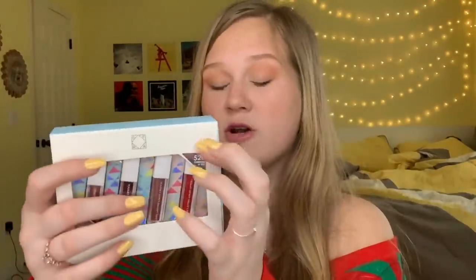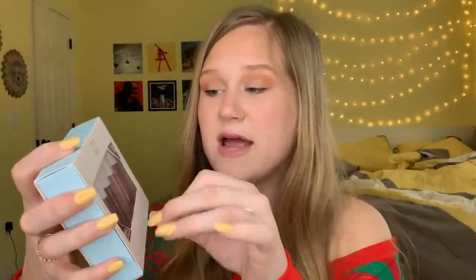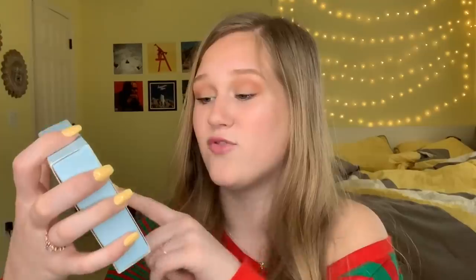So the next thing I got from Ofra was this 4-piece liquid lipstick set. These are supposed to be $36 in total, but this little set gives you it for $20. So it comes with 4 of their long lasting liquid lipsticks.